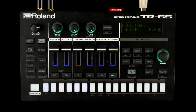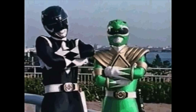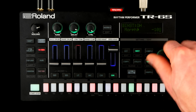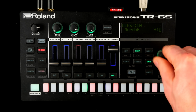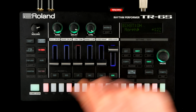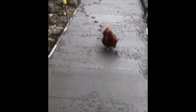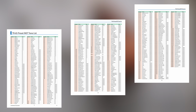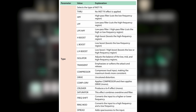The FM engines are tailored to the dedicated sound categories and can be modified with a morph parameter, reminiscent of Yamaha's DX200. These sounds are the foundation of so-called instruments, which can be tweaked even further with one freely assignable LFO and FX section each.